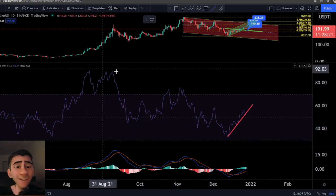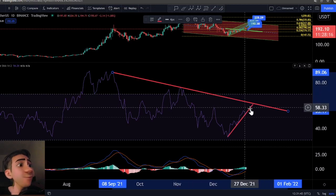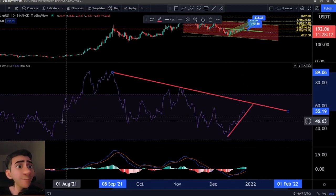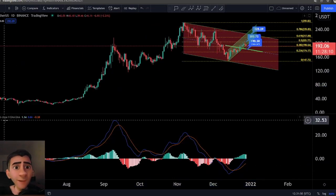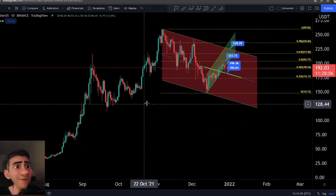So attention, the RSI is dangerous on the bigger time frames. This one is the support line, the resistance from the upside. It's not so important for the moment. It's more important to watch here on the downside. Okay, let's remove all this stuff. We now know this MACD and RSI stuff.